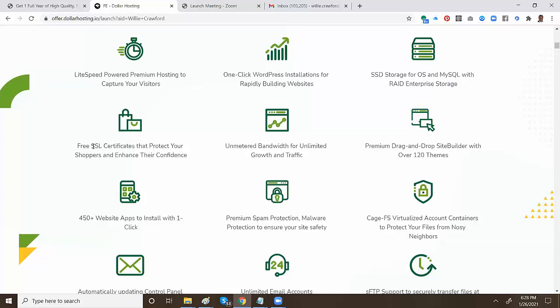You get a free SSL certificate. SSL is Secure Socket Layer. Because it's an encryption method, it allows your web browser to talk to the web server in a secure mode. So it makes it difficult for other people to intercept the signal going between your computer and the other computer, which is a web server. Google and a lot of places like that favor websites that use SSL.